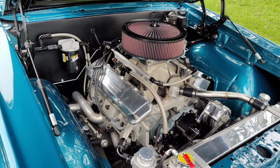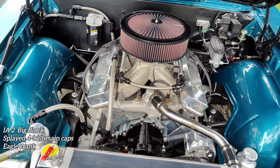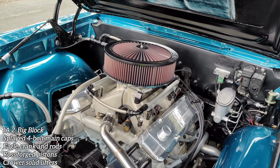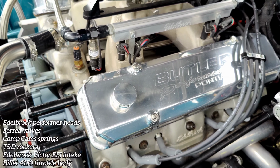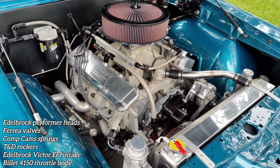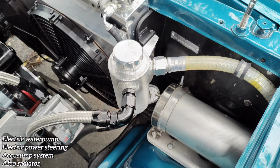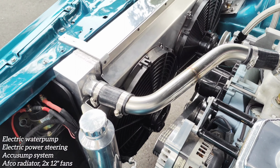The magic comes from the components used for it, starting from the IA2 block, which is the Pontiac equivalent of Brodix or Dart, splayed 4-bolt billet main caps, Eagle crank and rods, Ross forged pistons, custom solid lifters, Butler Performance CNC custom ported heads, Ferrea valves, Comp Cams springs, T&D rockers, Edelbrock Victor EFI intake, and a billet 4150 throttle body. Completed by an electric water pump, AccuSump system, and custom FCO radiator with twin 12-inch fans.